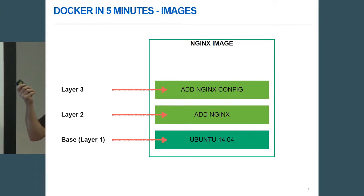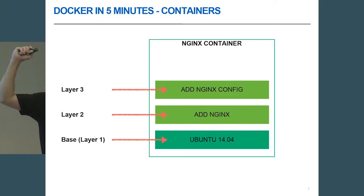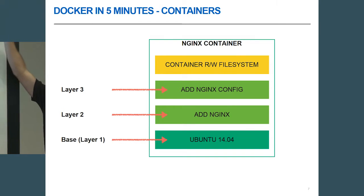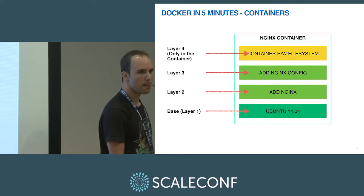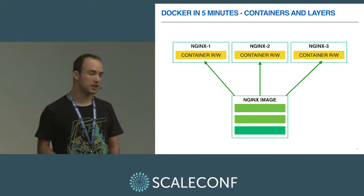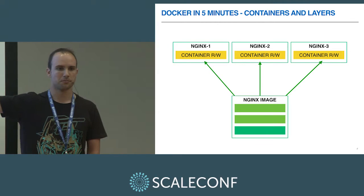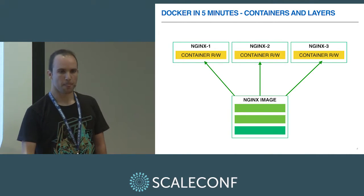And if I move along to the container, it then has its own little thin layer on top of this. So it takes the base stuff, keeps all of it, and adds its own little fourth layer. And that's only in the container. Very useful trait, actually, because we can then do this. We can have our base image, which has got all of our stuff in it, and we can run one or more containers off of it.